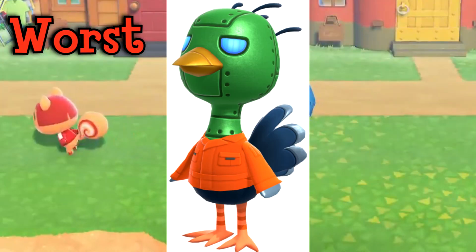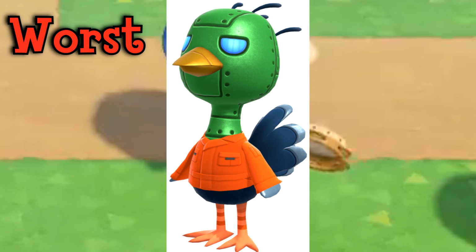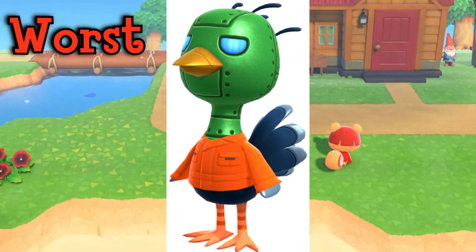The only one I'd kick out would be Sprocket. I'm sorry, but I don't understand why every species needs to have a robotic member in them. I rarely enjoy the robot in Animal Crossing.